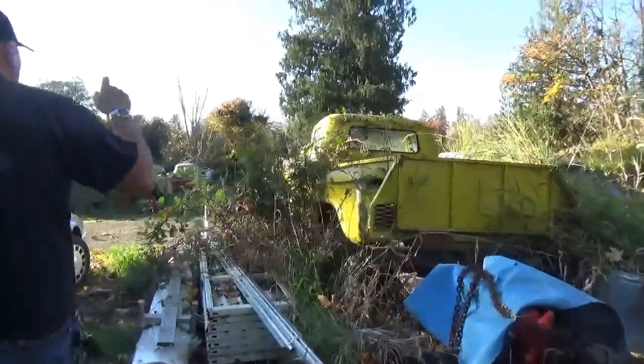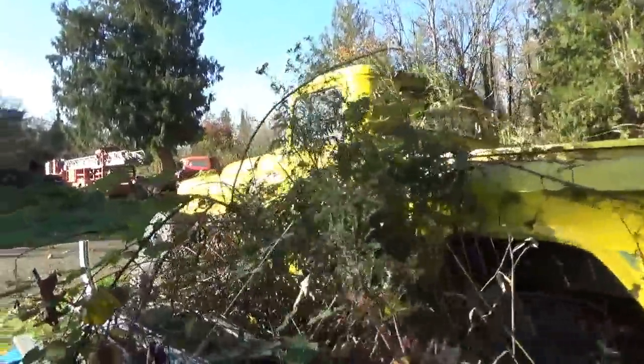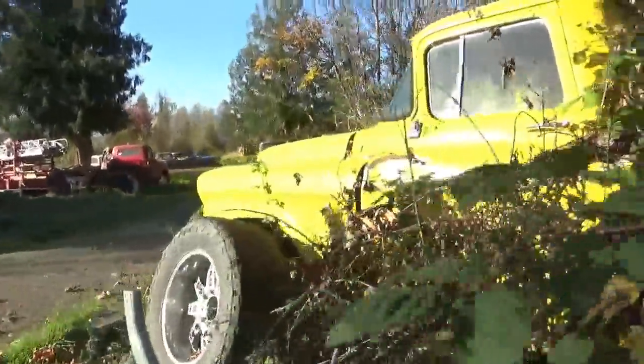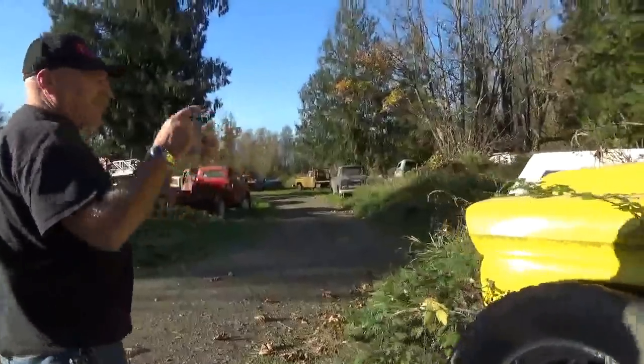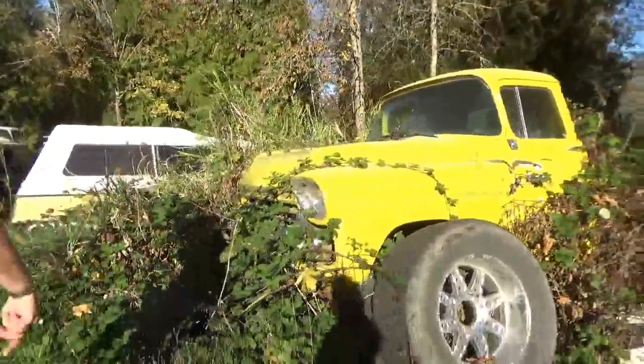1959 Chevy half-ton NAPCO 4-wheel drive. Been modified, got a tilt front end on it, pretty nice interior. I did a full video on this, running and driving. It was running and driving when parked.